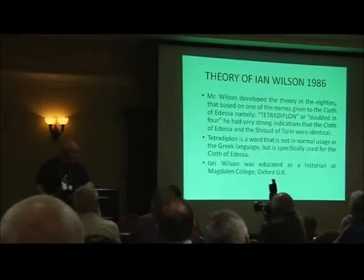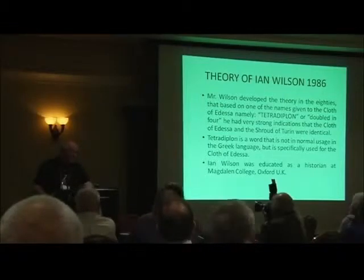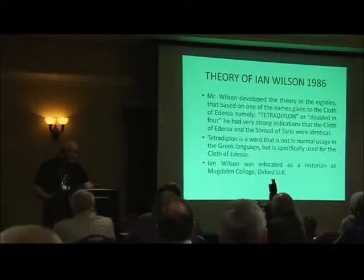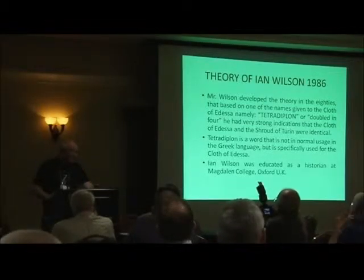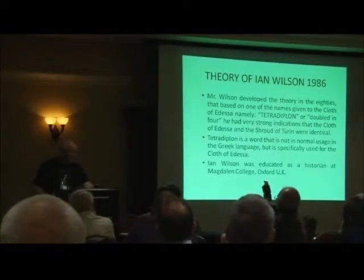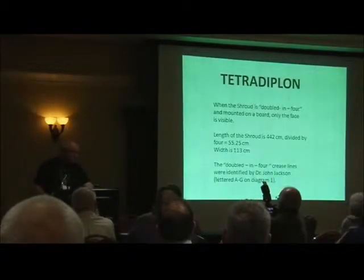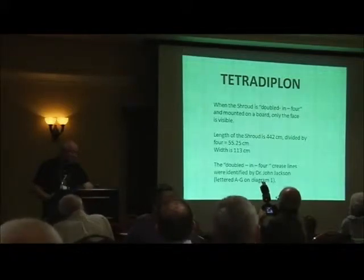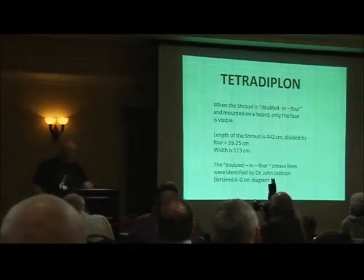When the shroud is doubled in four and mounted on a board, only the face is visible. The length of the shroud is 442 centimeters, width 113 centimeters, and when you double the shroud in four, the sizes are 113 by 55 and a quarter centimeters. The doubled in four crease lines visible in raking light were identified by Dr. John Jackson in 1979, consistent with this one-time doubled in four folding arrangement. In his latest book, The Shroud, Fresh Light on the 2,000-Year-Old Mystery, Wilson gives a lot of proofs of his theory.